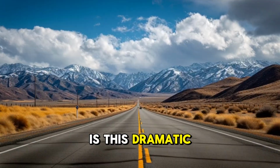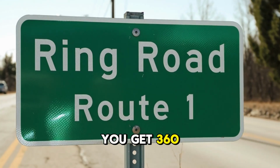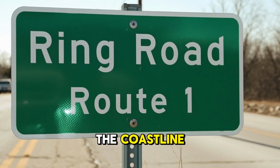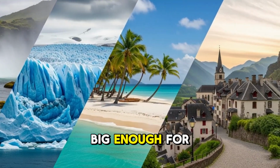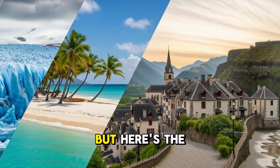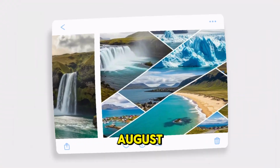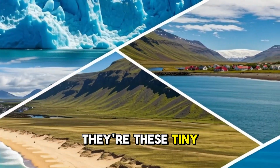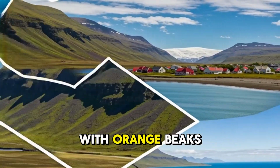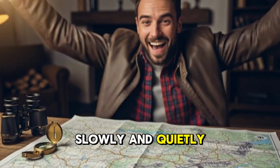Dyrhólaey is this dramatic peninsula with a lighthouse perched on top, and from here you get 360-degree views of the coastline. The rock arch jutting out of the ocean is massive, big enough for boats to sail through. But here's the real reason you're stopping: puffins. From May to August, thousands of puffins nest on these cliffs. They're these tiny, ridiculous-looking birds with orange beaks, and they're surprisingly chill if you approach slowly and quietly.